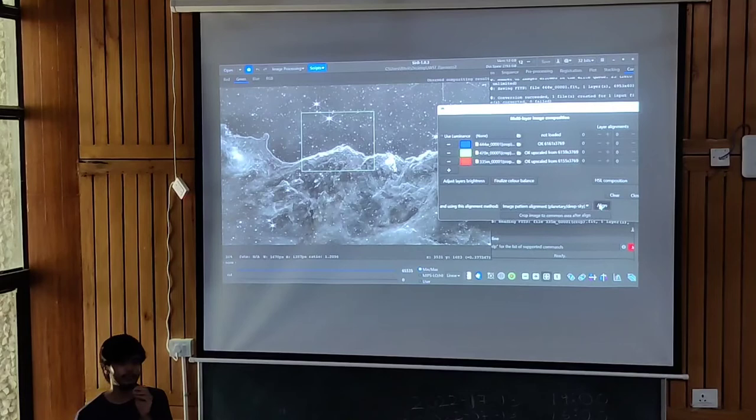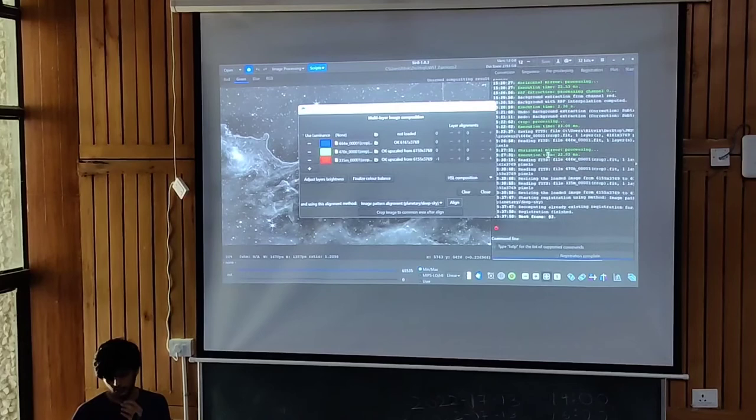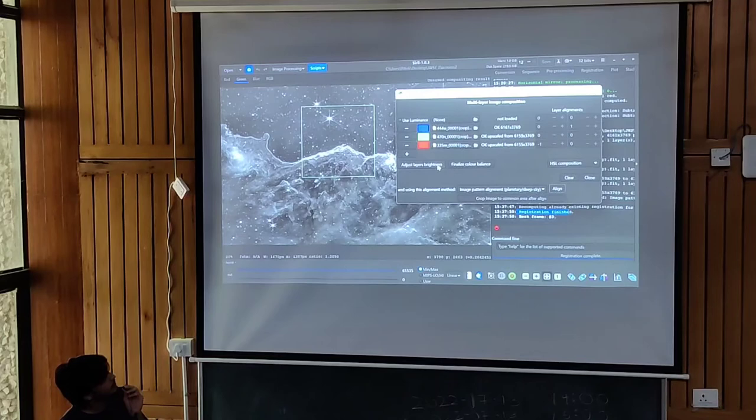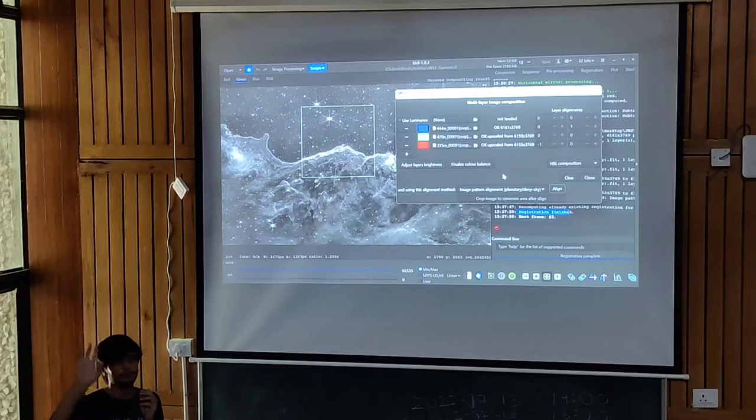Okay. In the console, it should show registration finished. That's it. Basically, registration and alignment is making sure that everything is overlapped. Okay, did everyone align? Are you people done with aligning?